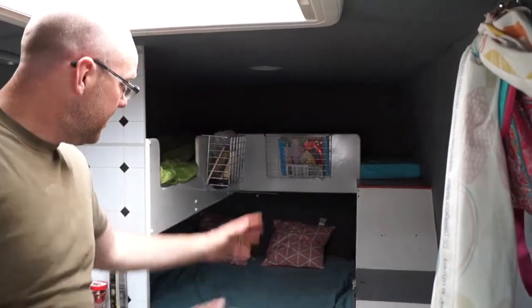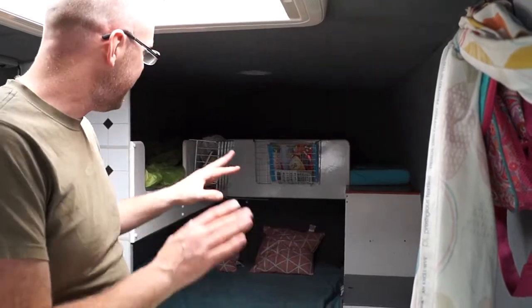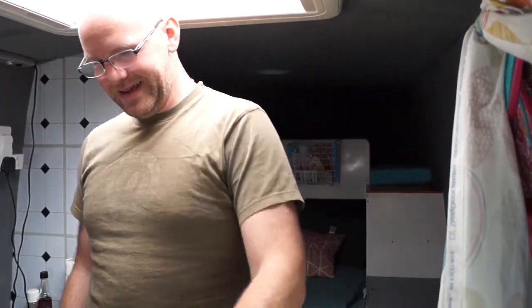So if you have any questions about campervan beds and layouts, just leave them in the comments below and we will address them. Or if you have any ideas on how I'm going to fit a 3-year-old boy into this setup, I'd greatly appreciate it too.